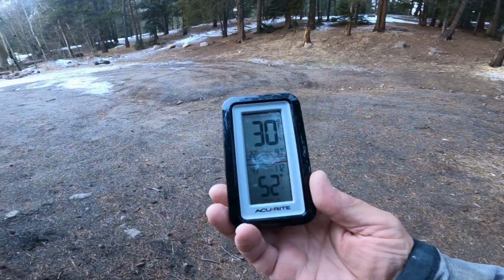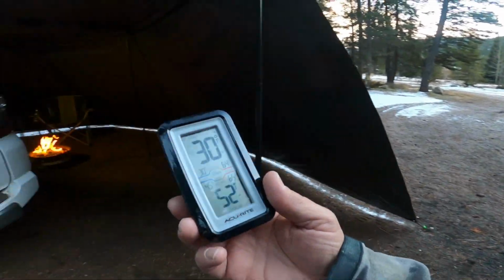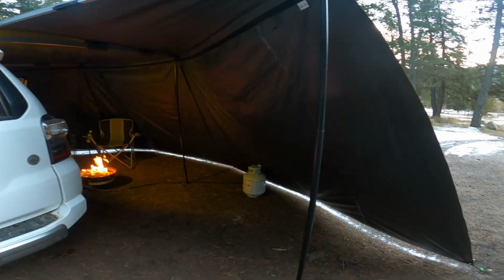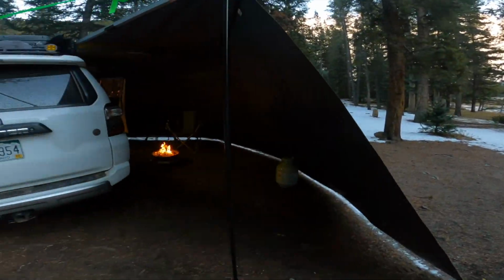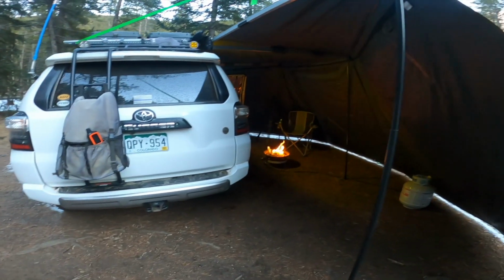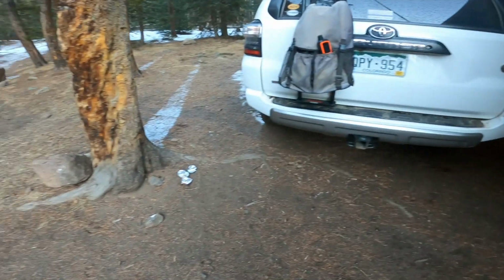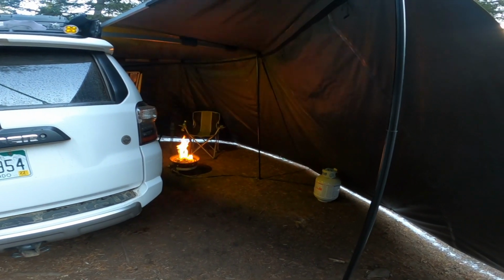And to give you an idea of the temperature in here versus outside. I don't know if you can see that, but it's 30 degrees outside and 52 degrees in here. So it's a nice place to hang out. While you don't get a view or anything, it's nice to be in a nice warm area. Relaxing. So I'm just sitting here relaxing, listening to music, enjoying myself. 3 beers in, and I'm sure there's going to be many, many more.